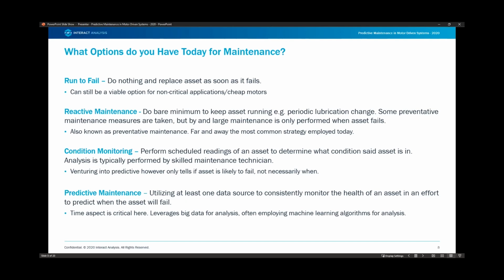It's not sophisticated at all, but it can be a viable option if you have a motor or a piece of equipment that's in a non-critical application, or it's a really cheap motor and you have an excess amount of replacements. We don't recommend this, obviously, but it does have its place in some facilities where it just doesn't warrant spending the extra time and money on maintaining.